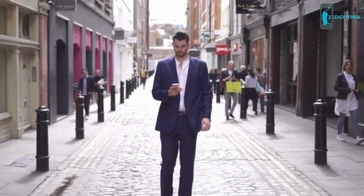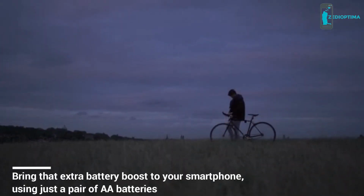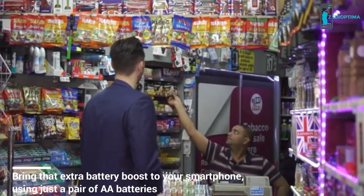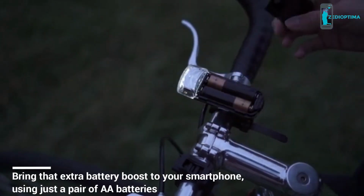It's perfect for outdoor situations when your battery's dead, or if you just can't be bothered to get up. Simply nip into a corner shop or pop out the batteries from wherever, and off you go.